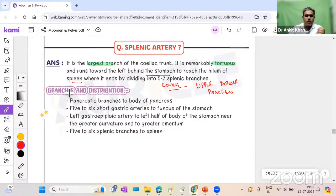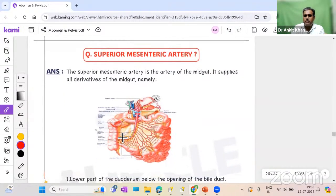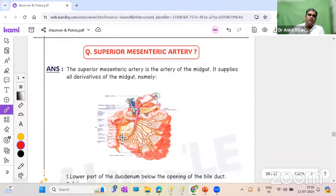What are the other branches it gives? Pancreatic branches, because it is running over the pancreas. Then short gastric branches, left gastroepiploic artery, and so obviously branches to the spleen. That is needless to say; the name is splenic artery itself. Okay. Now coming to the superior mesenteric artery, which area will it supply? It will supply the midgut. So we should know what the parts of the midgut are. Superior mesenteric artery is the artery of the midgut. It supplies all the derivatives of the midgut.